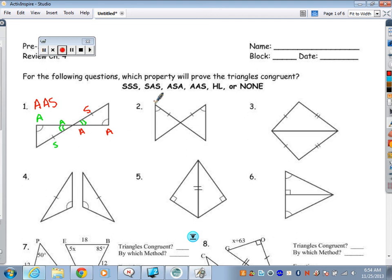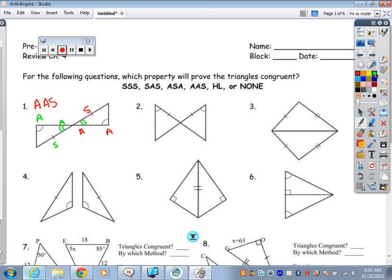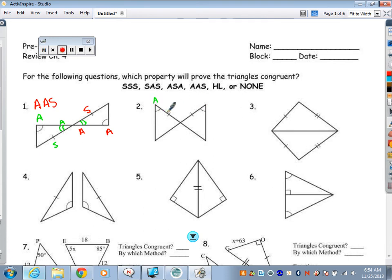Number two, again, let's label what we have. We have this angle is congruent to this angle. This side is congruent to this side. And we also know these two angles are congruent. Again, why? Vertical angles are congruent. So for this one, same pattern over here, angle, side, angle. Therefore, those two triangles are congruent by angle, side, angle.